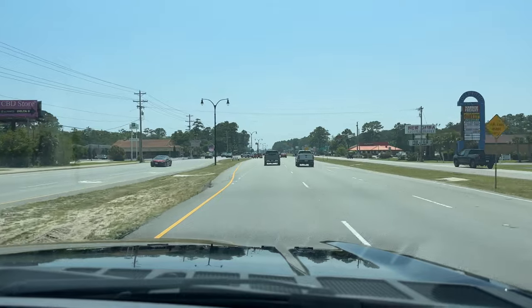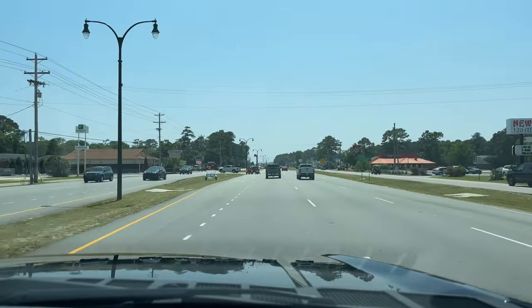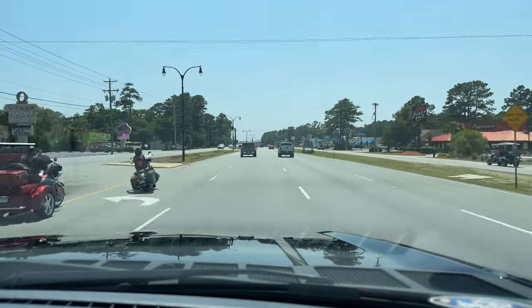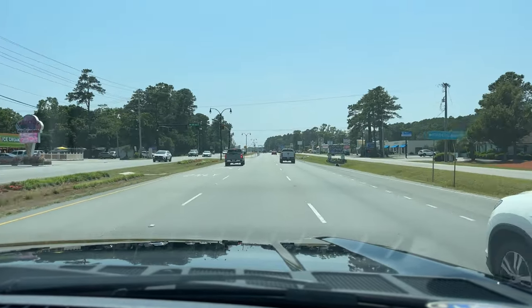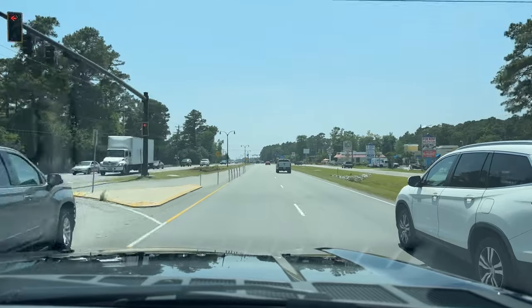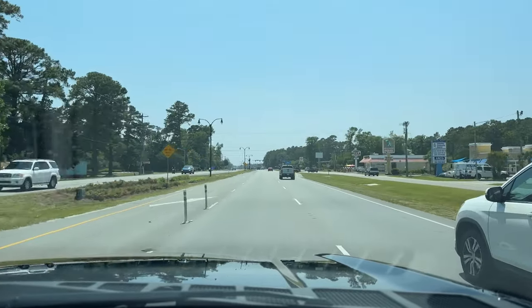Bikers hitting the beach today. Slow down and drive safe. Speed and noise laws enforced. Surfside does have noise laws. They also don't like fireworks on the beach, I believe, is one of the laws here at Surfside.